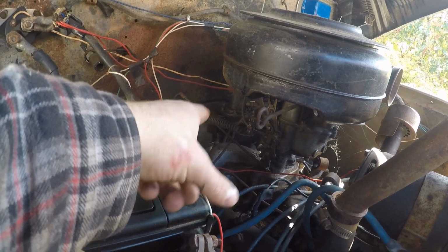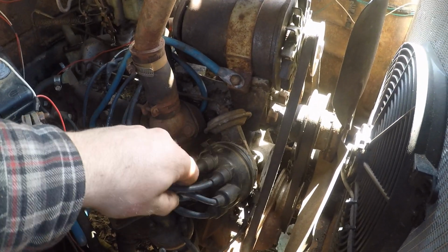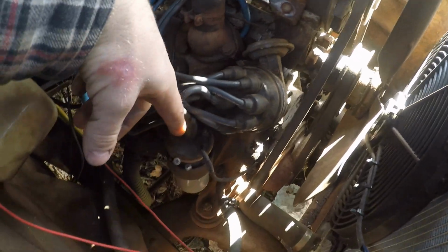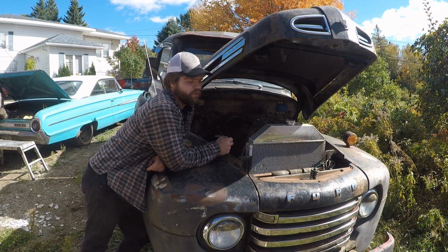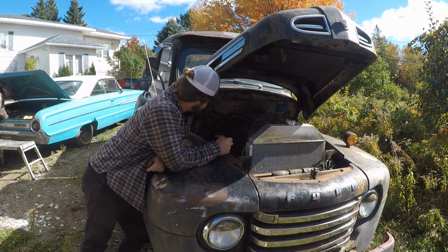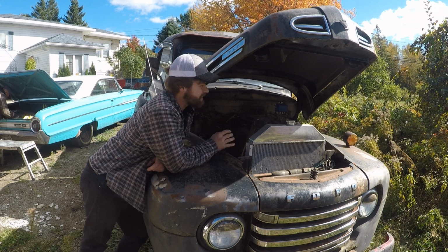Got the fuel pump at the back. I guess we changed him out too. Oh, that might be why it's not running, but we'll come back to him. Coil, distributor, all that stuff. So what we're gonna start out with on this old sweetheart first is basically the ignition system. I think that's what went on it.